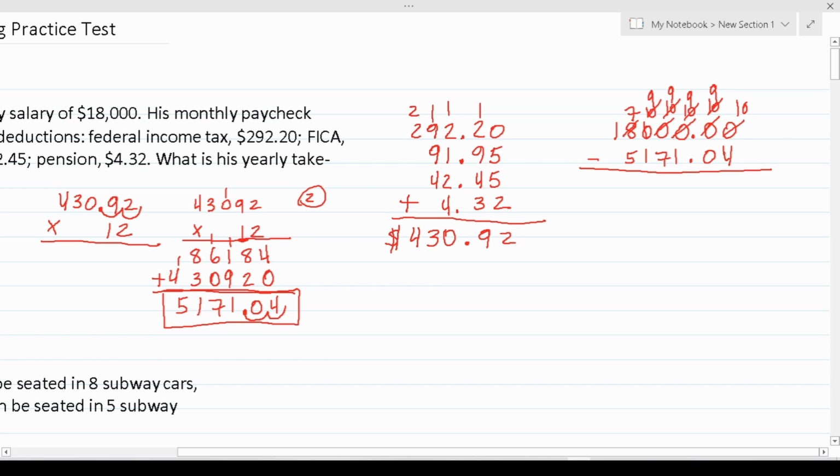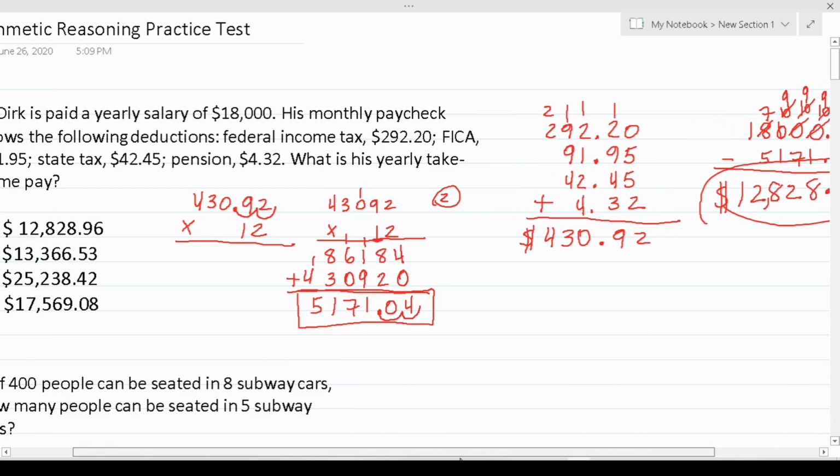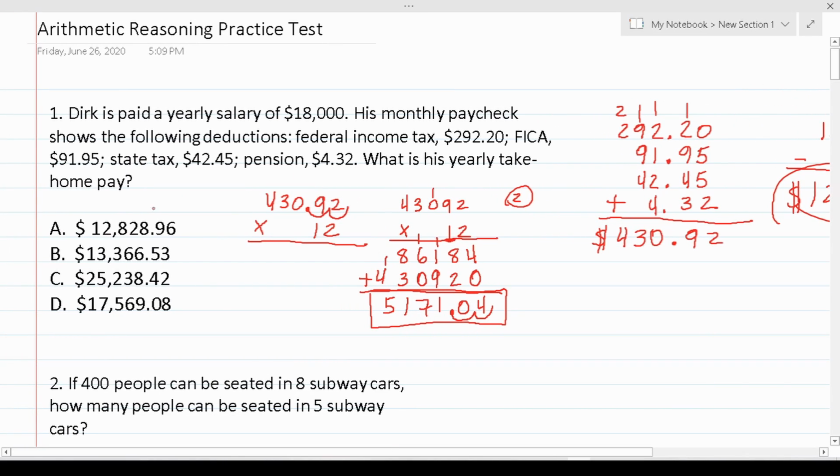10 minus 4 is 6. 9 minus 0 is just 9. Drop down your decimal in place. 9 minus 1 is 8. 9 minus 7 is 2. 9 minus 1 is 8. 7 minus 5 is 2. And 1 minus nothing is 1. So we can see that after we take away his yearly deductions, he's left with $12,828.96, which is A. Again, this is a simple problem.